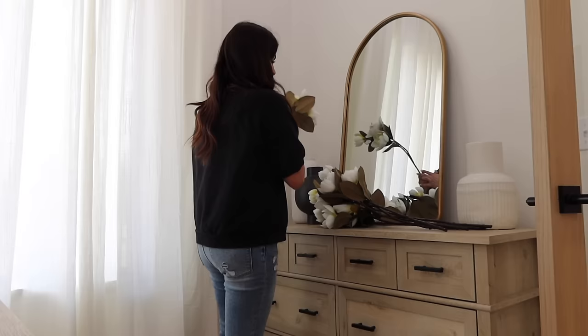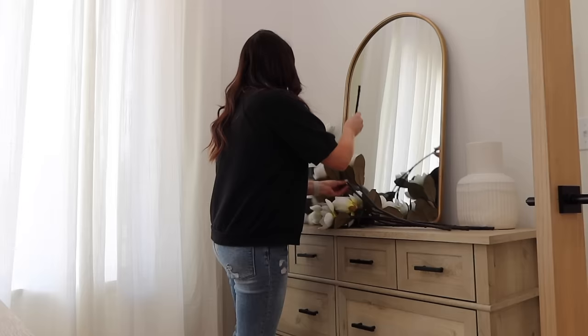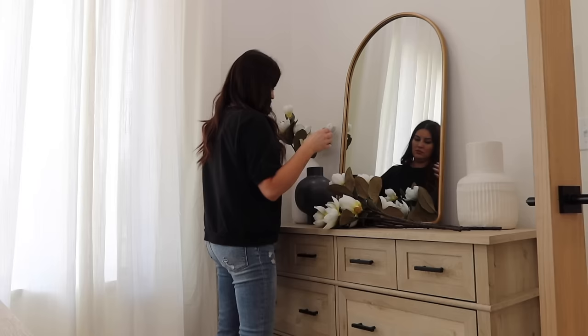So I'm gonna move that greenery into the mudroom area, and I'm gonna put these beautiful flowers here in my office, which actually makes more sense because I love them, and now I can see them every day while I'm working and editing at my computer.